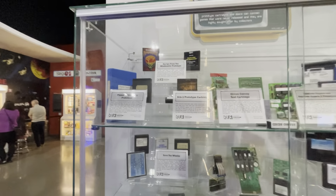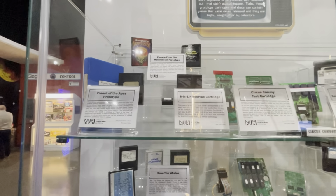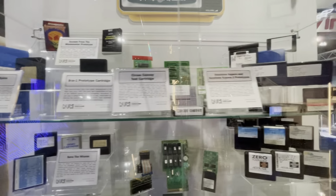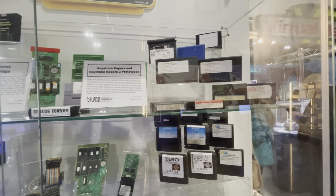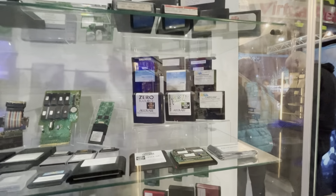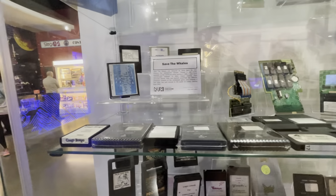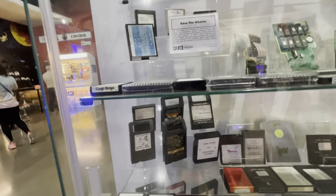So here, these are the different type of cartridges that they had for the games that you would just plug into your game systems. That's just pretty cool, how big they were. Of course, then they made them smaller. All the science behind it. Little cartridges.